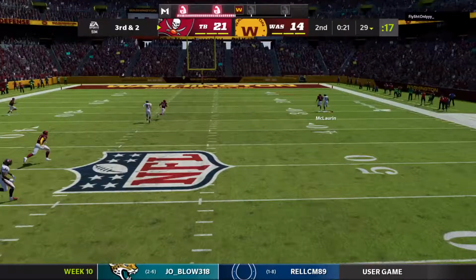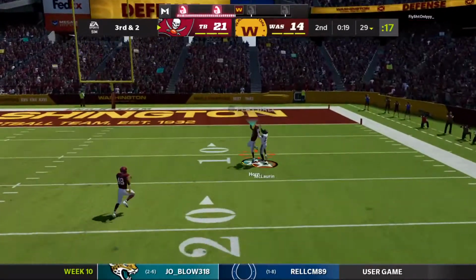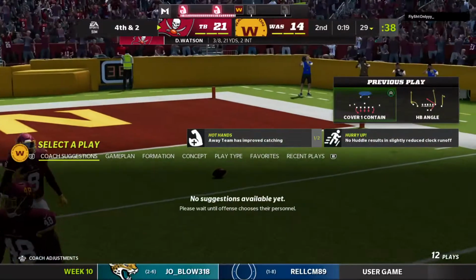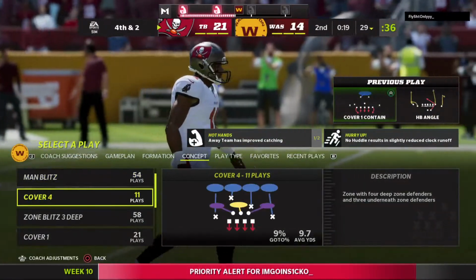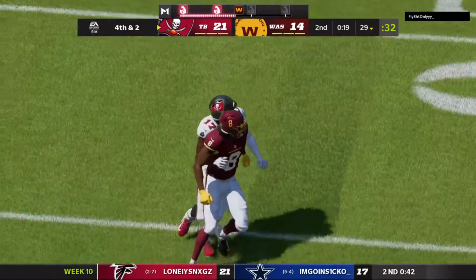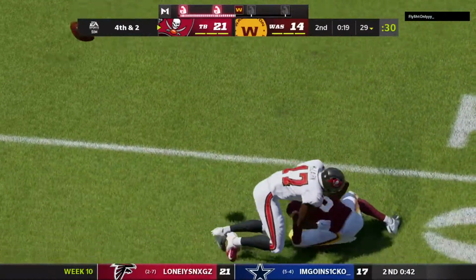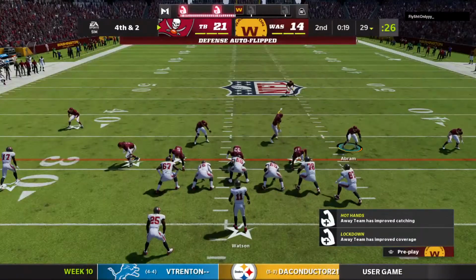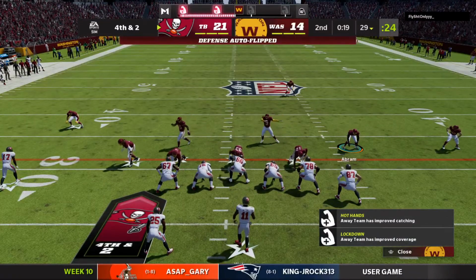Slings this deep for McLaurin, and unable to connect, incomplete. I'll give them credit, they took their shot, but it's going to bring up fourth down. Certainly no lack of aggressiveness here. They were hoping for the home run play to get them 6 points. They're hoping for a catch, maybe a call, but they figure they can at least get into field goal range with a completion.